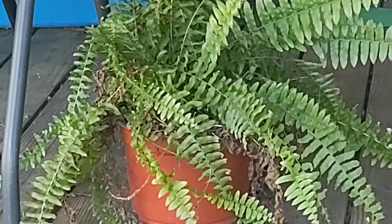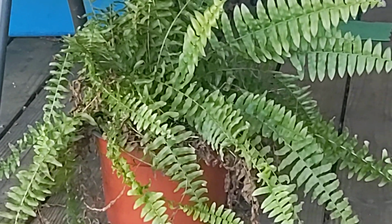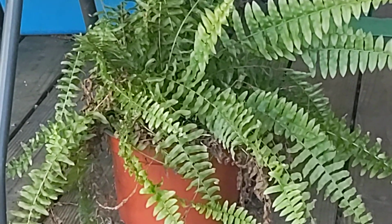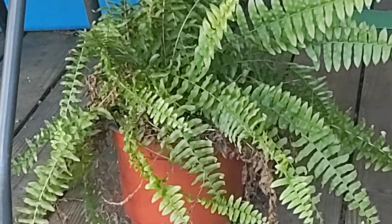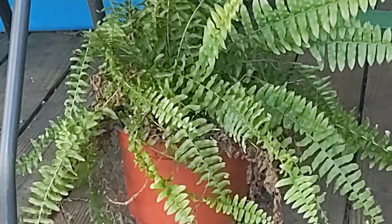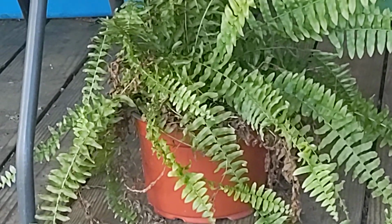Okay guys, here's my Boston Fern. This guy has been outside all summer. I had some in the shade and some in the sun because I bought a big huge Boston Fern at the beginning of summer, and I divided the whole thing up. I ended up with like 7 plants.